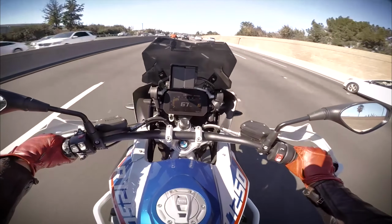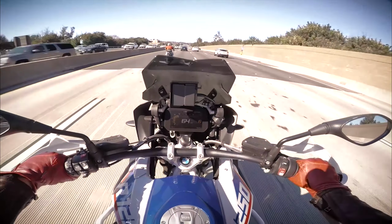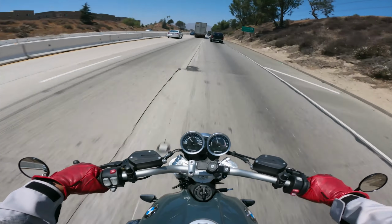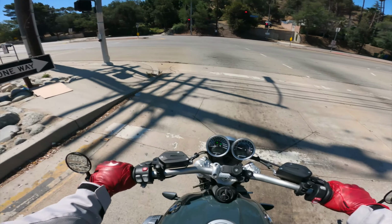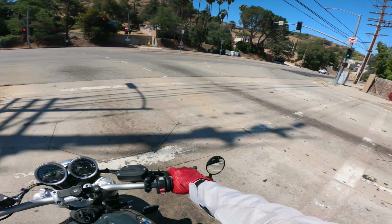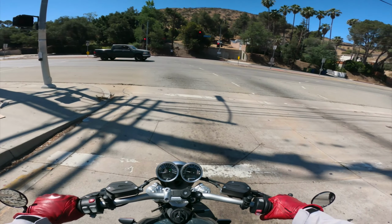So this is what it feels like to be on a modern machine. I'm missing out! So why not get a GS? You're probably saying to yourself. Well, I don't know anything else that's out there. I think I'm lost. But hey, sometimes that's the best time you could have on the bike. Just go out and explore.